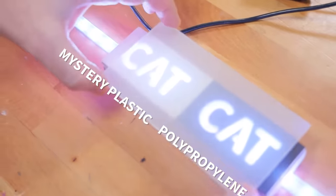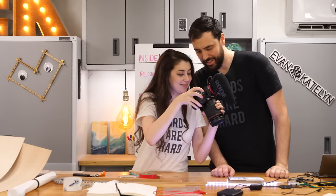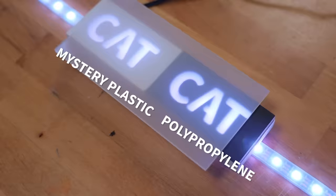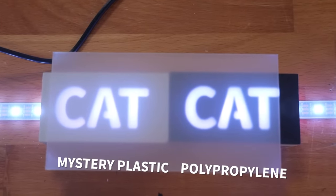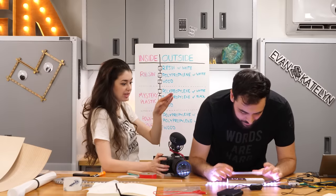Now let's lay this top on. I'm looking through the screen and I can't tell. Can you tell? In real life, the mystery disperses it better. Here, let me turn on the ISO so you guys can see it too. There seems to be more shadowy pockets. More spotty. Less even. It's a little hard to see on camera, but I think the mystery plastic for our underside. Yes, I agree.